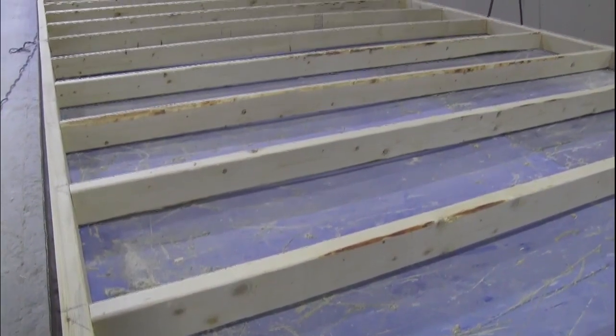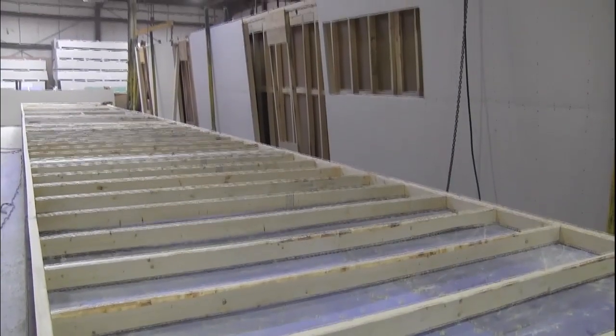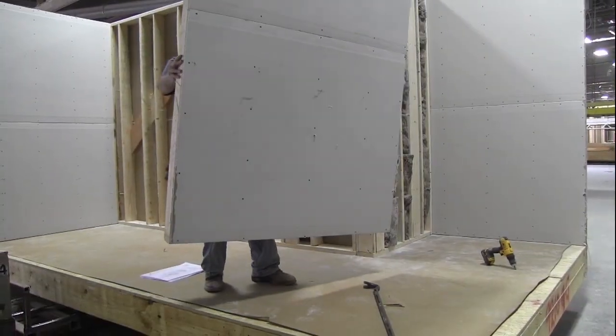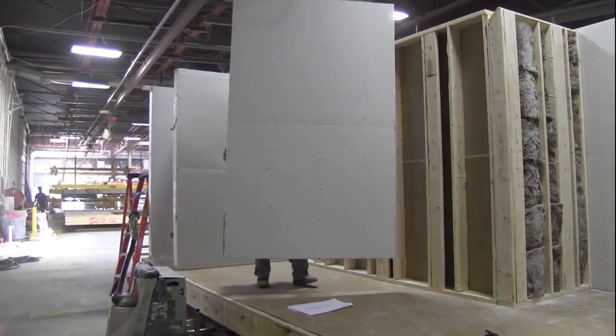After the walls are done, it will be picked up by the overhead crane for a second time and set in what we refer to as the sidewall rack. When the floor is ready, the crane will move it over to the wall set department and they will set the walls on the floor.